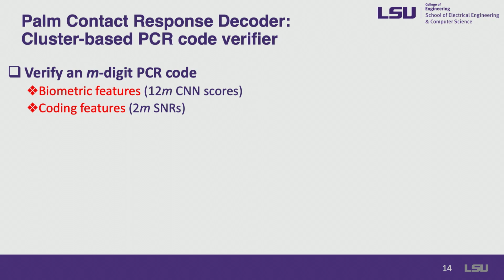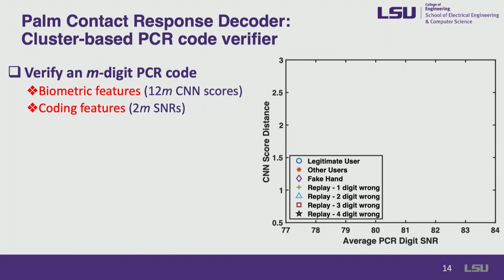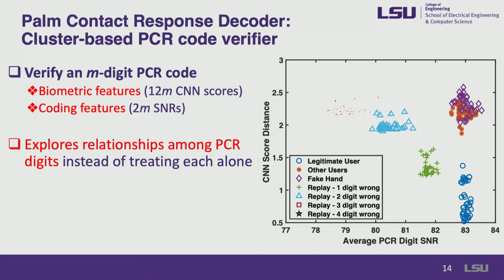Next, we develop a cluster-based method to verify the PCR code by integrating the biometric features as well as the coding features. The proposed clustering algorithm explores the relationships between the PCR digits rather than treating each digit alone. This figure illustrates the 2D clustering results. We observe that the user's cluster is clearly separated from the other users, the fake silicon hand, and different replay attacks.